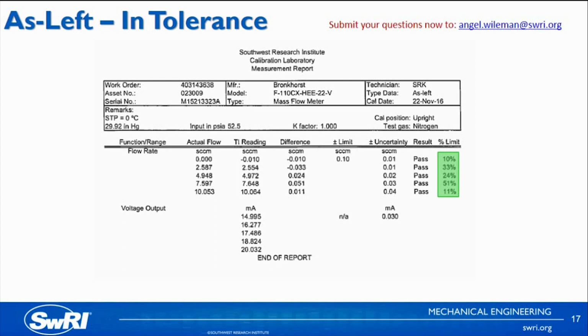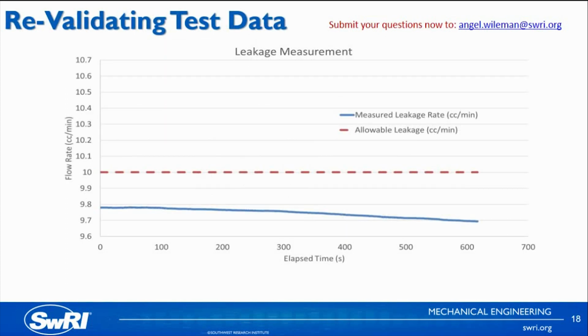For example, let's say that in this test there was a valve that had an allowable gas leakage rate of 10 cubic centimeters per minute. In order for the valve to pass the test, it has to remain at 10 cubic centimeters per minute or less for, let's say, 10 minutes. This graph shows the original results of testing. Although the values are close, it clearly meets the requirement by the data.